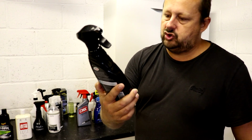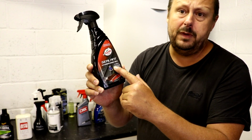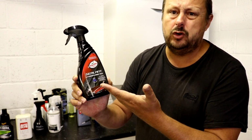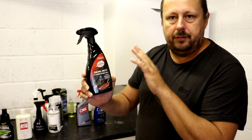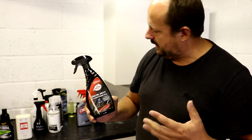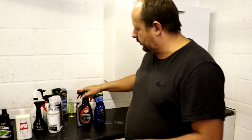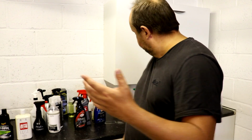You've got this Turtle Wax sealant hydrophobic wax. This will last 6 months from what I'm seeing, guys, and you can get it for £5 or 7 quid or something like that, and it's nice looking. And I hear people say this is streaky, but every product they say is streaky. It's not for me. I'll do a video on streakiness and what causes it, but this product is a doddle to use and it doesn't streak, in my opinion.